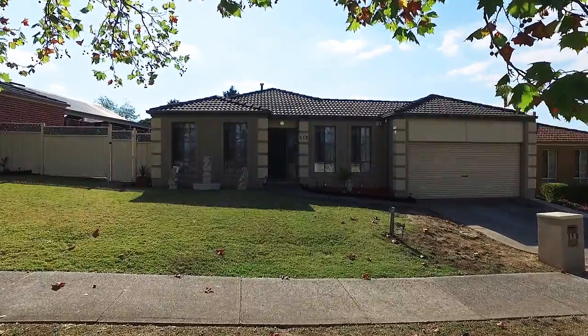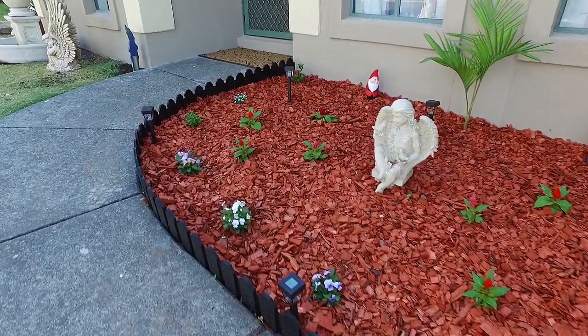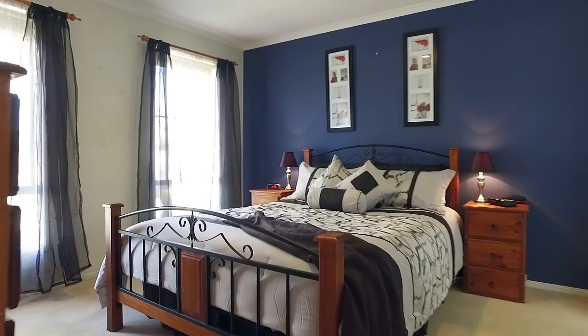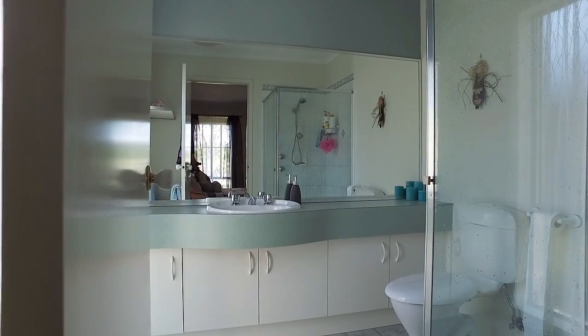We've had the privilege of selling several homes in the Gateway Estate, and on every occasion, the buyers have loved living here. Boasting a modern design with the master bedroom situated at the front of the home, complete with walk-in robe and ensuite.